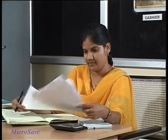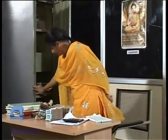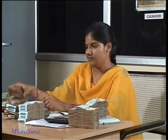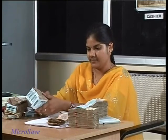The branch manager discusses the reasons for the arrear accounts with the concerned field officer. The cashier updates the cash book by entering the receipts and payments of the day. Then the cashier calculates the closing cash balance and after tallying it with the physical cash balance, prepares a denomination slip for the total cash collected by all the field officers on that particular day.